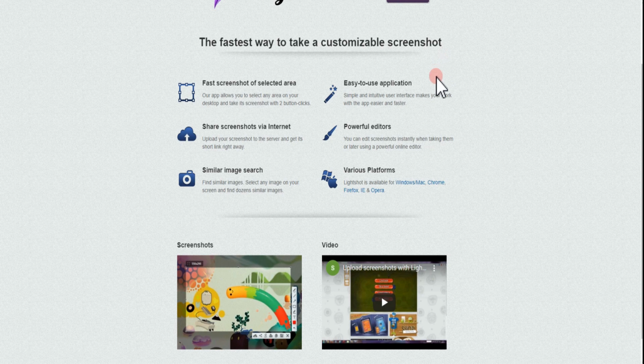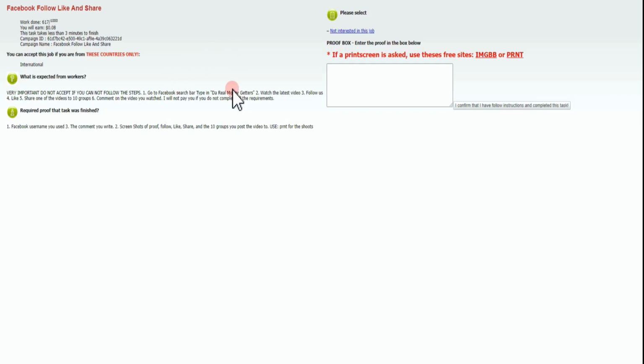If you post the picture on the app that you've downloaded, from the app or from the website, you're going to get a link. You send your link to the employer and paste the link here. Then you just click on the button confirming that you have followed the instructions. That is how it works. It's very simple. If you're willing to put in the time, you're going to make more money from this website.